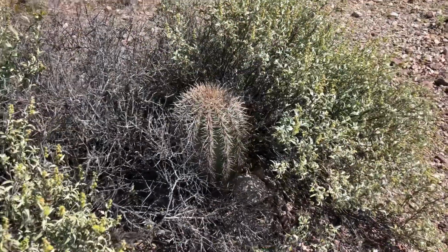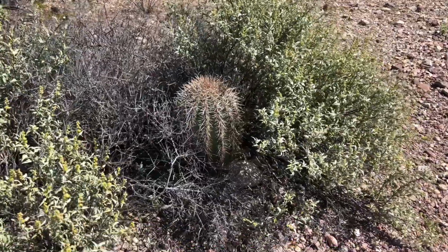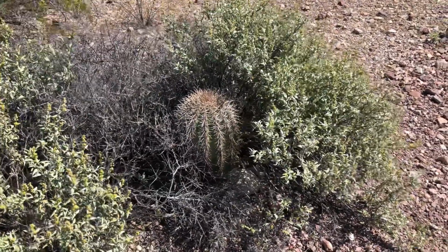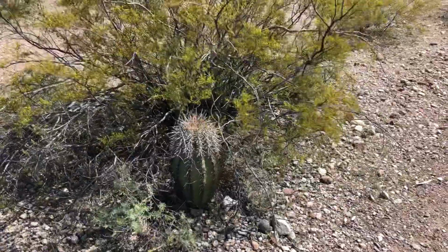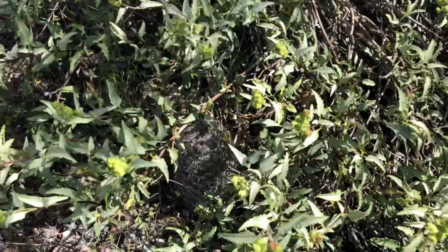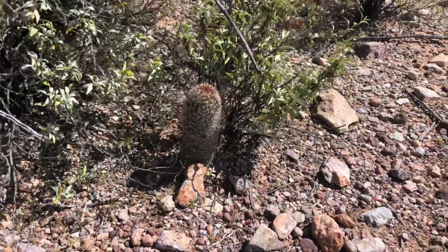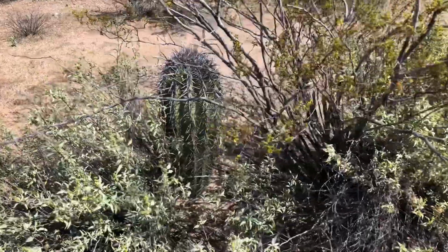Something very interesting. Most cacti start their existence under a nurse tree or plant. And now I'm seeing it everywhere. This barrel cactus is by another shrub. And then it competes for the water of the shrub or tree, and that tree dies and the cactus takes over. So see how nurses give their lives for others?